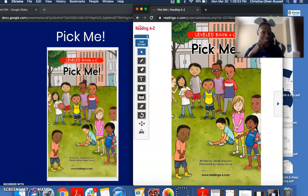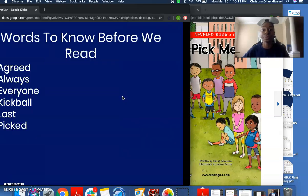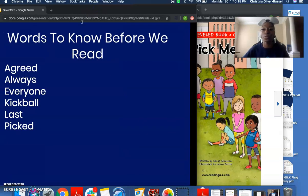That's an excellent guess. I think this story is going to be about a little boy who's picked last as well. And I can see that he's not feeling too happy about it. That was an amazing guess. Sending you some shine. Kiss your brain. Mwah. So before we read to find out if we were right, first we have to go over some words to know. So words to know before we read.